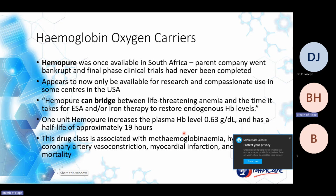1 unit of HemoPure increases the plasma HB by about 0.63 grams per deciliter, and the half-life is approximately 19 hours. It's associated with lots of morbidity, methemoglobinemia I mentioned, but there are also other complications of this drug and of this drug class, which essentially has made most countries very, very wary of registering these products for clinical use. In general, they're not readily available because most regulating agencies are too frightened to register products because there are so many potential morbidities that can be caused.